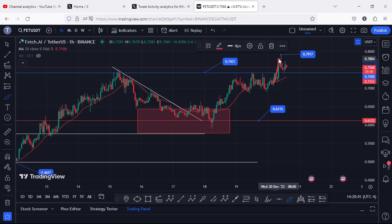it back into support. And at the time of this recording, we are seeing much of a retest, and if the retest is a success, then I'm expecting Fetch AI to continue seeing higher prices and get us above the 0.8. And the moment we manage to break above the 0.8, we can have our next target areas above the 0.85 in the next coming hours.